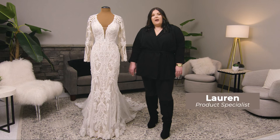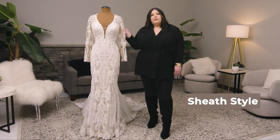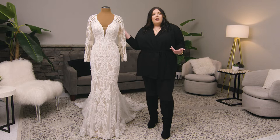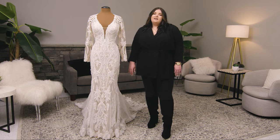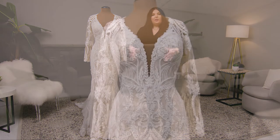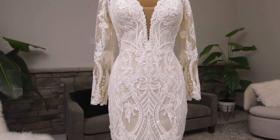Today I want to talk to you about one of the main styles of dresses that you'll see when you're wedding dress shopping. This is what we would refer to as a sheath. You might also hear the name column, but really they're the same thing. So what makes this a sheath style is the fact that it's fitted through the bust, the waist, kind of on the hip, and then it really just follows the lines of the body from there.